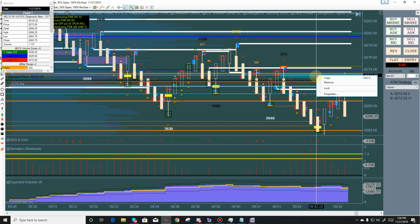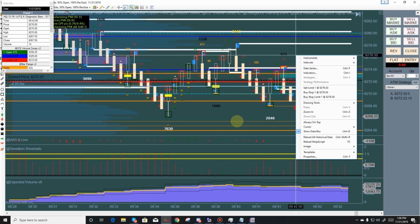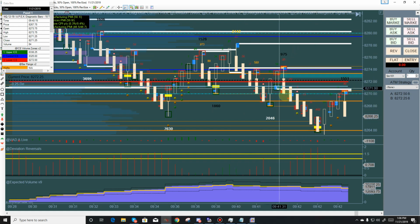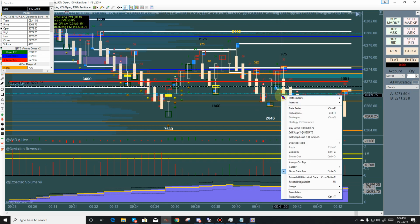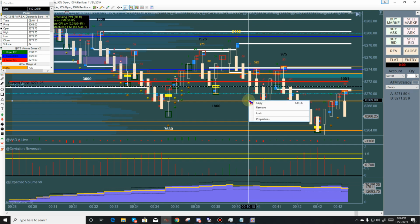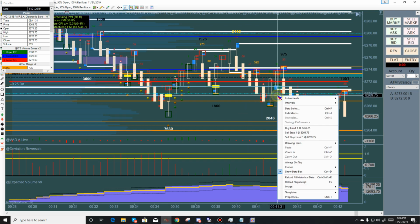Okay, it's because you clicked on an indicator or a drawing. Click in a green spot and then come up here, and it's there. But if you clicked on an indicator, then it's going to give you the properties for an indicator. So click on the green spot before, like if you see an order's coming up, just click over on the green spot, and then you'll be set.